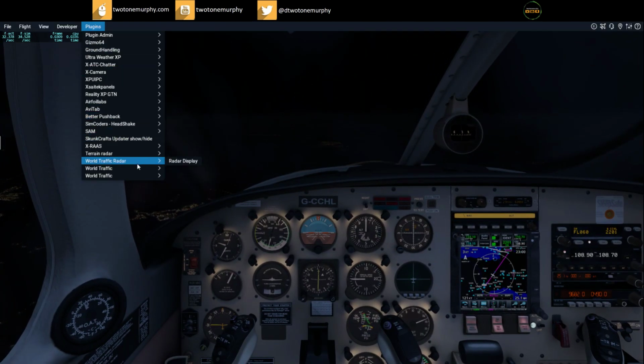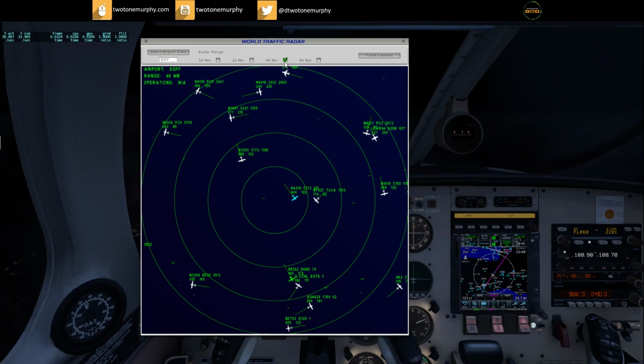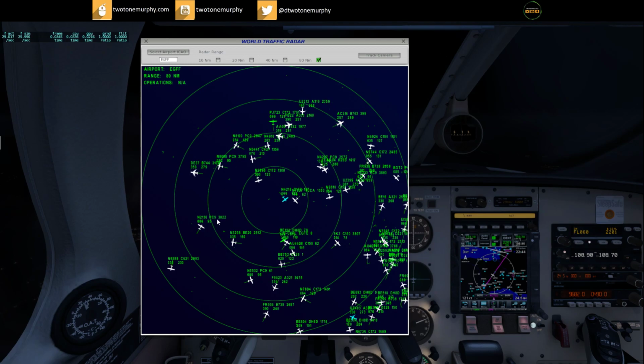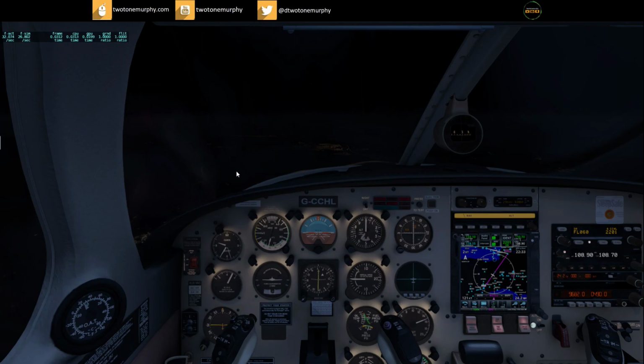So we can bring up our world traffic radar. Let's have a look at Cardiff. Quite a bit, 20 nautical miles out from the airport. We go to 40 from here, a bit more traffic, and then 80. It's a whole lot of stuff moving. But at the moment it just has GA tipping around.